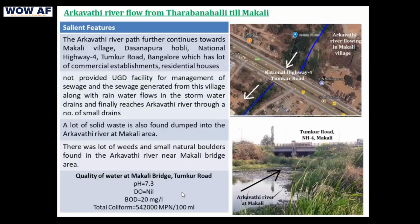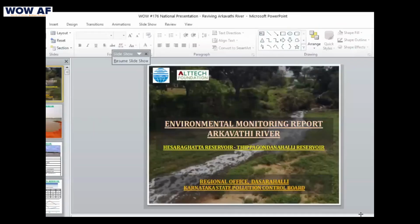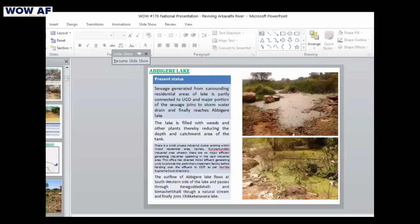They are washing the lorry vehicles, and they are also using this area for other purposes, like repairing lorries. Because of that, we have noticed oil and grease and other pollutants entering the Arkavathi river near the Tumkur road, that is near Himalaya factory. That is the region here. DO level is nil and BOD is also very high, and the total coliform is also very high.